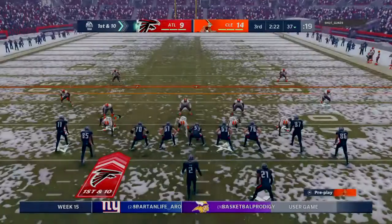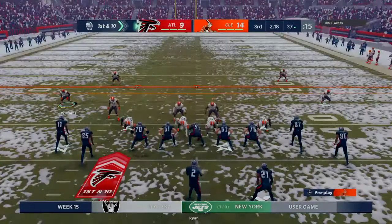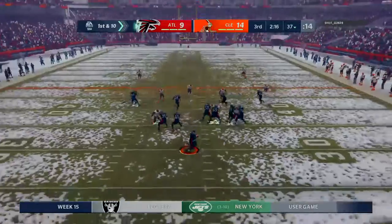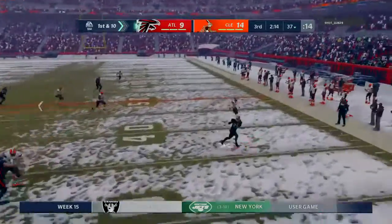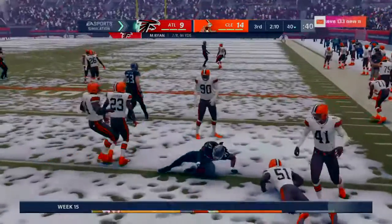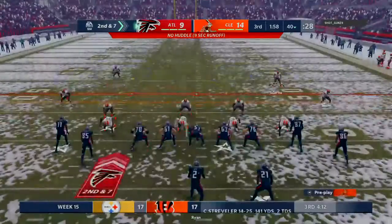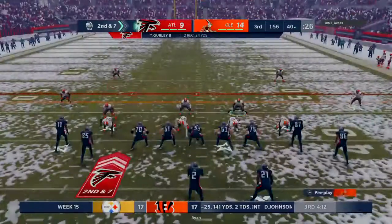Line of scrimmage, the 37 on 1st and 10. Now Ryan. He's going to hit his man out of the backfield, complete. And he's dropped right at the 40. Gain of 3. 3 yards the gain there, 2nd down.